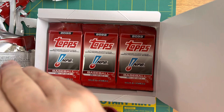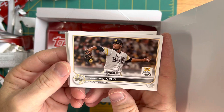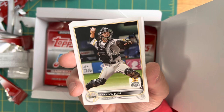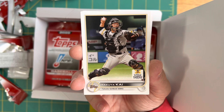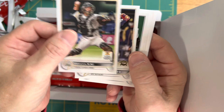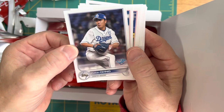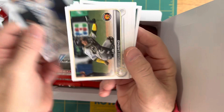Take another look at our pulls here, our hits. Levan Moinello, another copy of that. Another copy of Mori. Here's a guy that I would say is the best catcher right now. He is not hitting much at all in 2022. Takuya Kai. But boy, you talk about a throwing arm. You're not stealing bases on this guy. Takuya Kai for SoftBank. Yudai Ono, there's the regular card. Umeno's regular card.